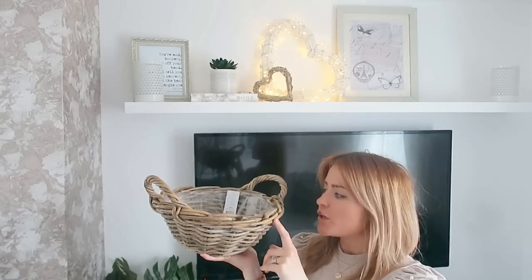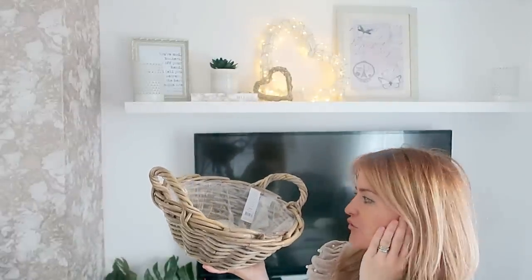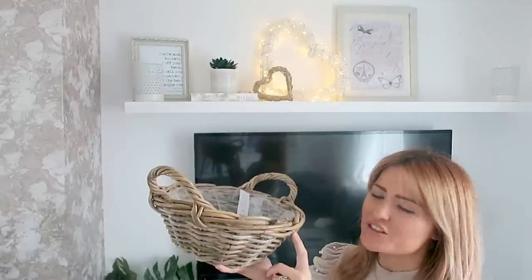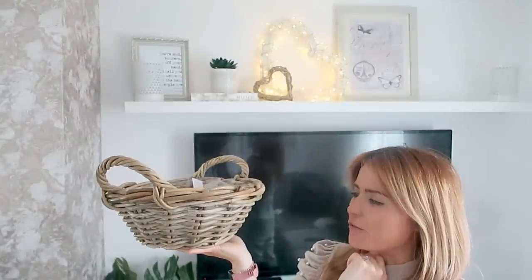This is like my favourite purchase at the minute. You might have seen it in my haul. It is a lined basket. I'm going to leave the lining in for now just in case I end up moving it. But I think I'm going to put that up there as well. This was £3.99 in Home Bargains. I absolutely love it. I want to get loads of them.